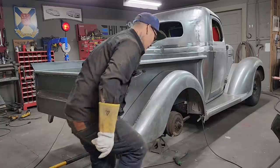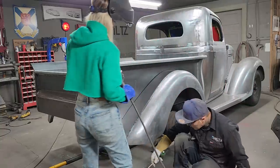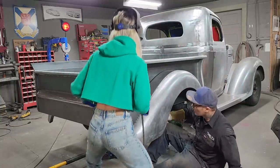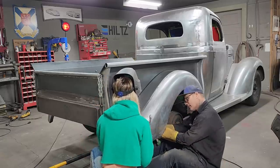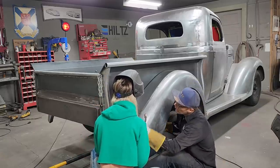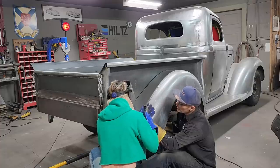It takes a little bit of time, but when it's all said and done, we'll have a nice fender. There goes. We'll have a nice fender. Can you weld right where it was welded before? Yep. You're flush? Yep. Good.